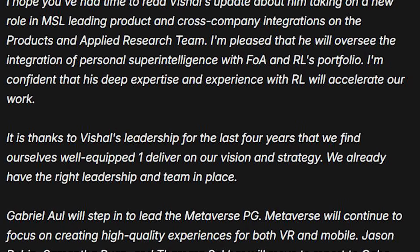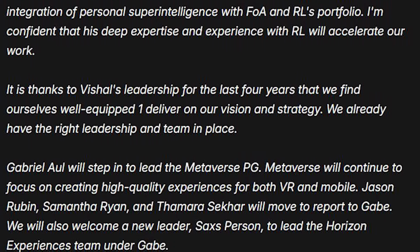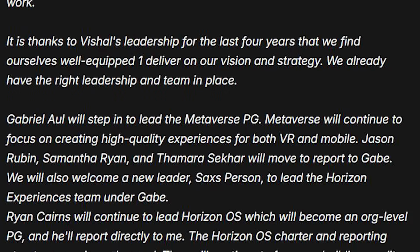So the important part of this note is that UploadVR and Business Insider covered this and they said it signals that Meta wants the OS features, the UI ergonomics, and device support to evolve faster.